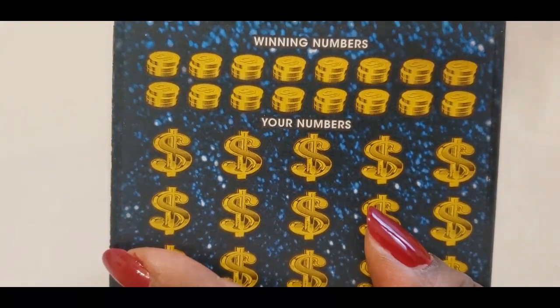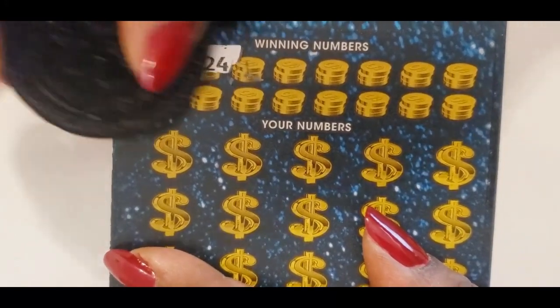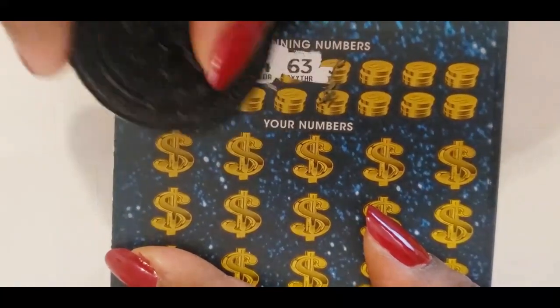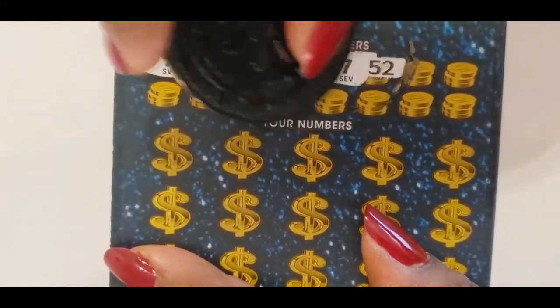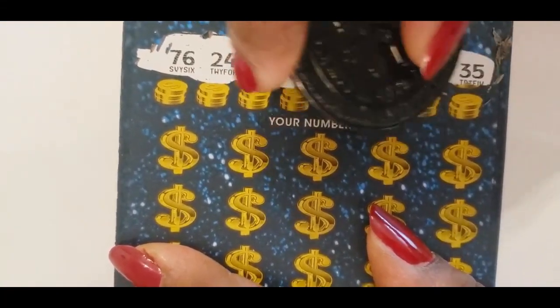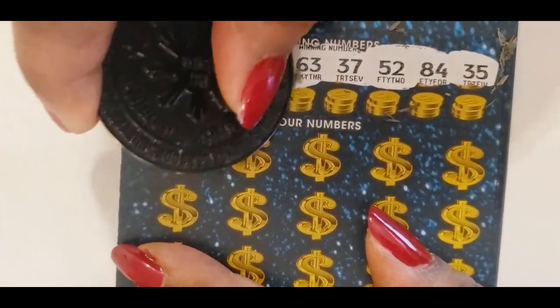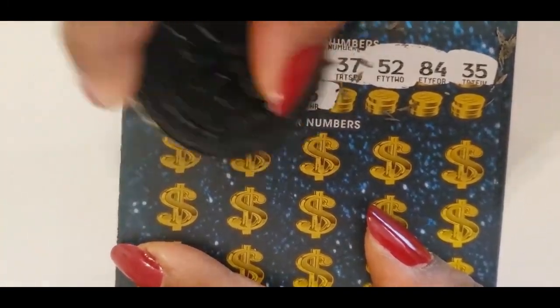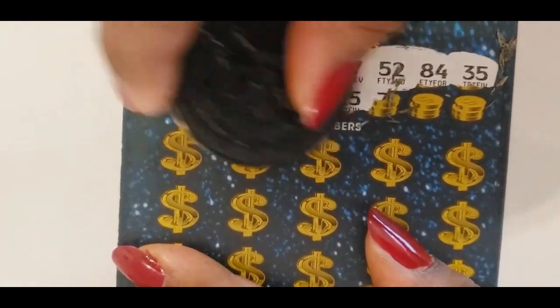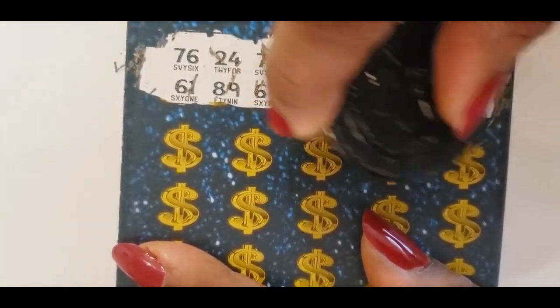And the winning numbers are 76, 24, 74, 63, 37, 52, 84, and 35. We have a 61, 89, 69, 23, 25, 75, 27, and a 64 are the winning numbers.